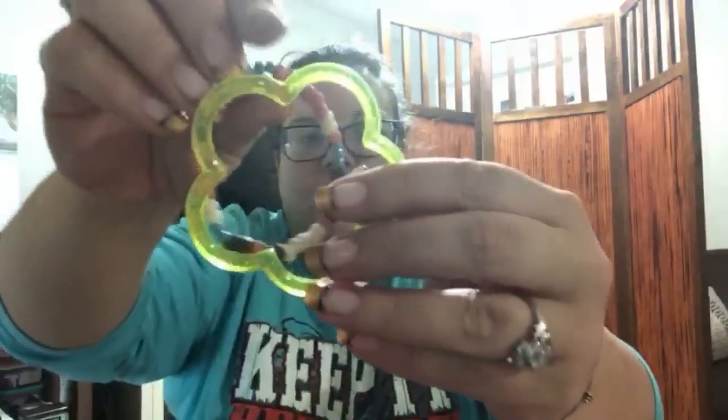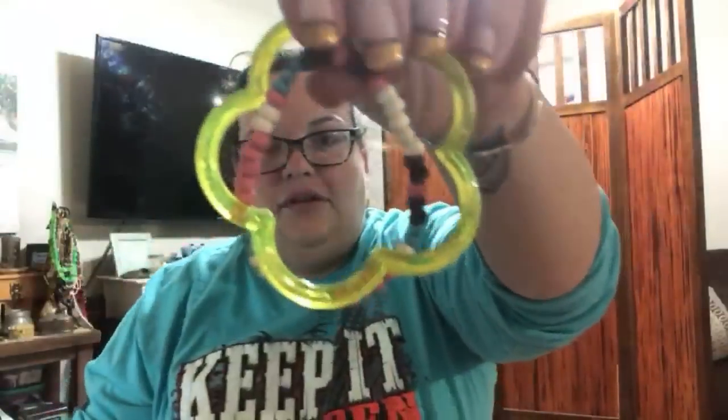Little girl bracelet. There's a little girl jewelry in here. I have a little cousin that's under 5 years old, and I've been giving her these little things, and I made her a little jewelry box. We're only halfway through. Here's a star.